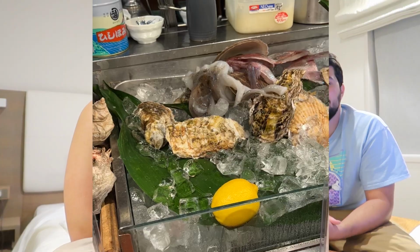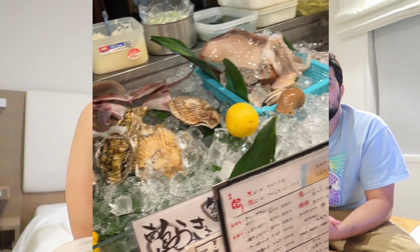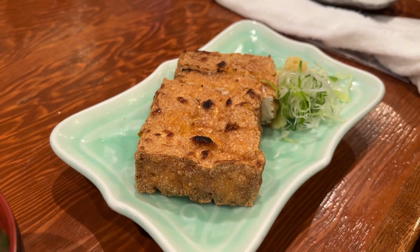So we walked inside. The guy could tell we were tourists. And so he was like, what are you looking to eat? And I'm like, anything. And he's like, well, we don't sell sushi here. And I'm like, that's fine. I wasn't looking for sushi. So he pulls us in. And it was that very moment where I went, oh no, what have I done?